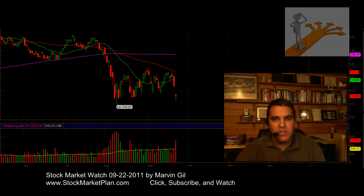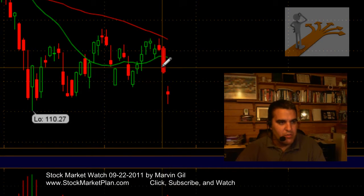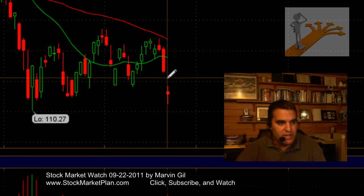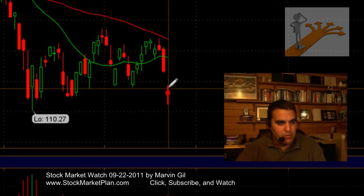Today is Thursday, September 22nd, 2011, and we're going to take a look at the S&P 500, see how the overall health of the market is. We're going to do this by looking at the spiders, symbol SPY. Each bar here represents a day, and this is where we closed on Wednesday. Then we gapped down, meaning we traded overnight in Europe, and the market just traded down, down, down.